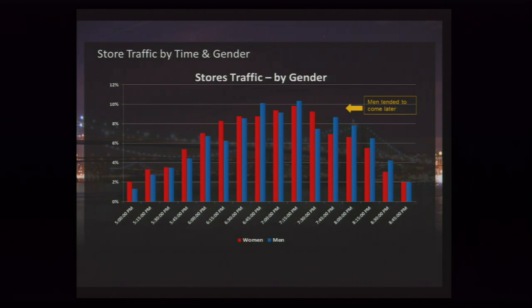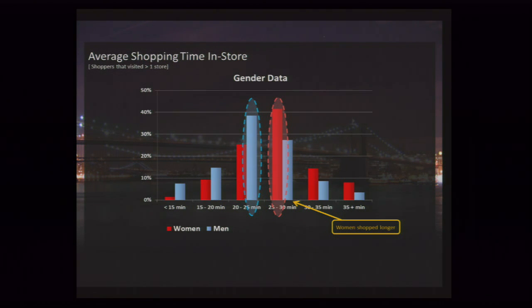Now, we went deeper and deeper, and we found more and more insights coming out. So for one, men came later. Men came at the tail end of the event, and you're looking at blue, which is men. Women came earlier. So just shopping patterns by men and women. We looked at also average time spent in a store. Women just shop longer. So once again, I don't think these are surprising insights, but what's nice is we were able to tie specific data from 100,000 RSVPs of 43 stores.